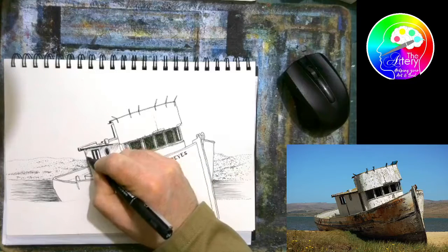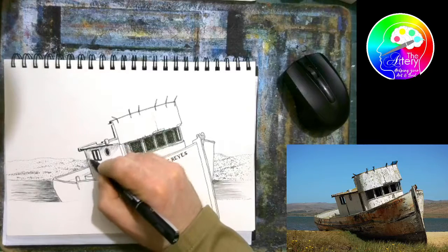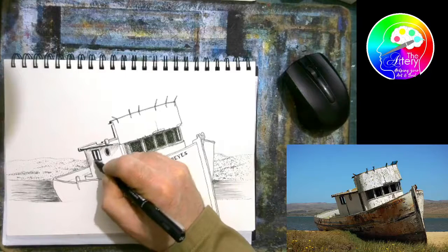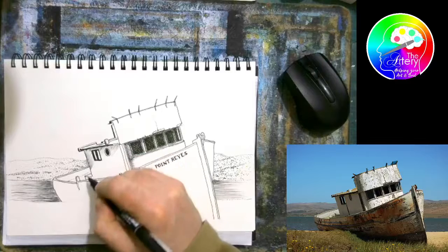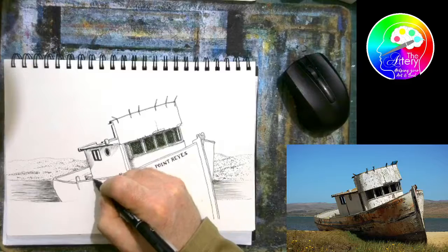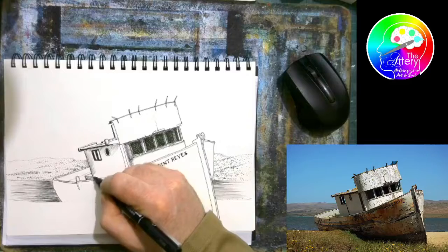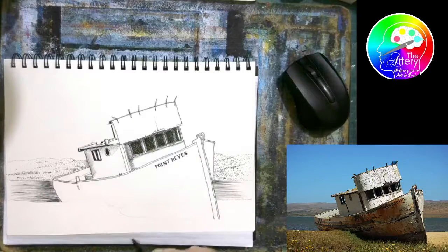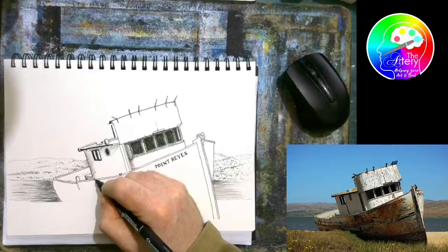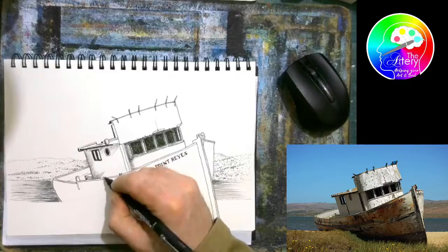because what I find is easier is by starting on a line, like so. This edge, you see, I'm going diagonally up, because you put more pressure down when you first start.